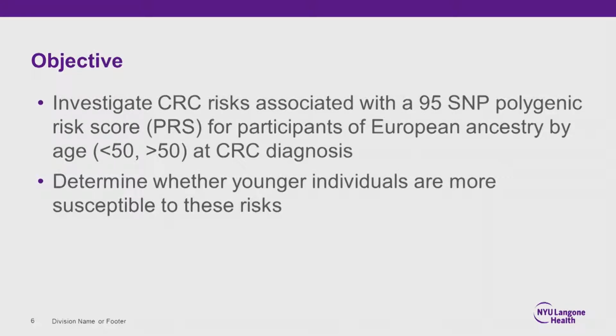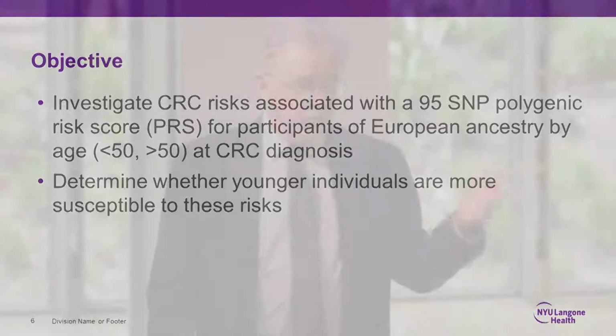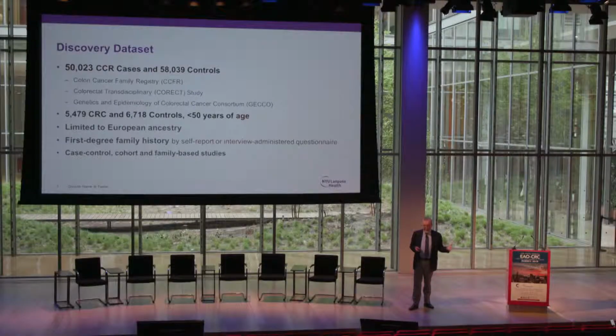We're continuing to do this work, and we'll be asking basically the same question about other environmental risk factors like BMI and so forth as well. But for today, I'm talking about the genetic scores. The strength of this investigation is that the GECKO, Colon Cancer Family Registry, and CORRECT Consortium have all joined together to address these kinds of questions.